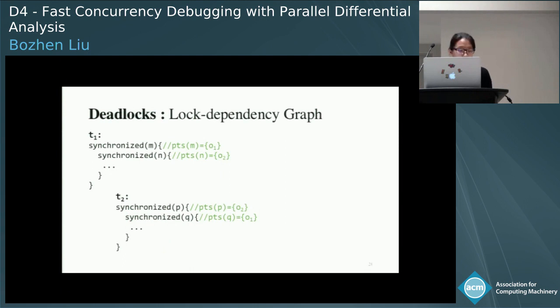For deadlock detection, we maintain a lock-dependency graph for the whole program for incremental detection. When we traverse the statements and see a synchronization on M, and the points-to set of M includes O1, we create a lock node in our graph, and we continue creating nodes. We add an edge to indicate their order, with a label T1 to indicate that the operations are invoked by T1. Another time, when we see another synchronization on P, where P's points-to set has O2, we will locate the corresponding lock node in the graph and add an edge with the new label.